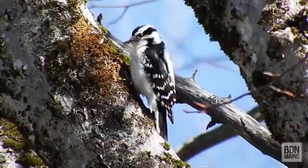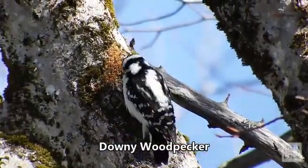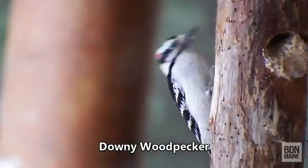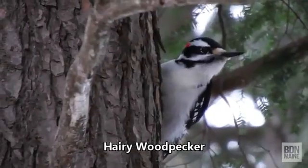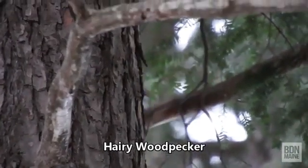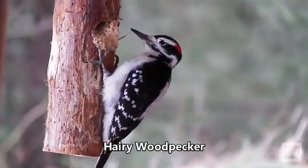There are a bunch of different woodpeckers in Maine, but the two you need to know first are the downy and the hairy woodpecker. The downy woodpecker is the small one. It's in all neighborhoods, and it comes to feeders a lot. Hairy woodpeckers are bigger, with longer bills. They both look a lot alike, but both hairies and downies drum this time of year.